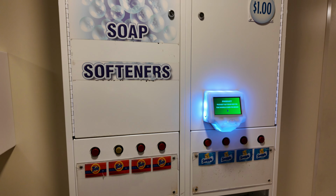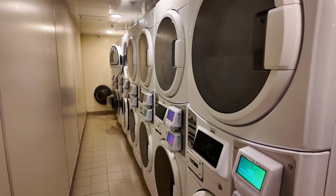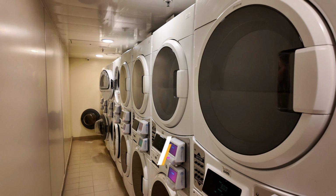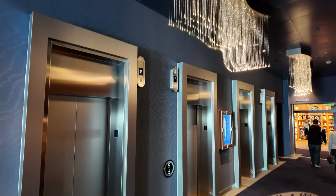You'll get a message when your laundry has started to keep track of when you need to switch out your items. And just an FYI, the dryers are hot, and some of my screen printing on some of the shirts faded, so just be aware of that factor. It was $8.25 for each load of laundry for us, which included the detergent.